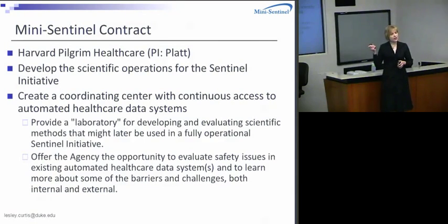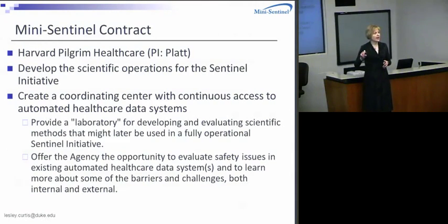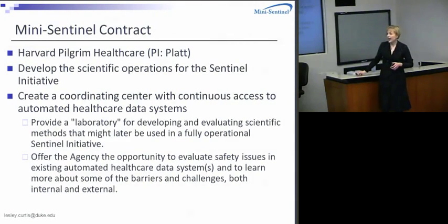And also to create a coordinating center that would provide FDA with this continuous access to automated healthcare data. And FDA had really two interests here. One was to provide kind of a laboratory for methods development. As I'll talk about later, the setup of these automated data systems is different maybe from what some of us are used to working with, and there are some methodological challenges associated with using these data. The agency also wanted to have an opportunity to evaluate safety issues that were of interest to them.